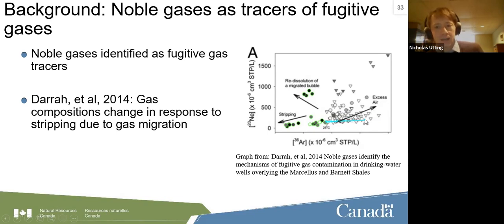An air equilibrated water would be that blue line. If you have a water bottle on your table or a glass of water, that would sit close to that. Excess air is where we get these bubbles pushed in, and that happens in our groundwater.